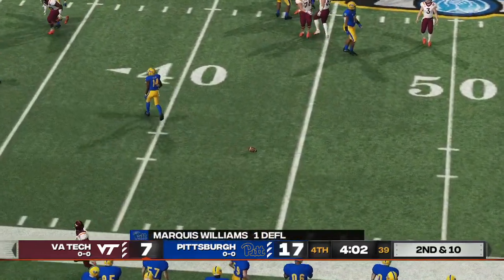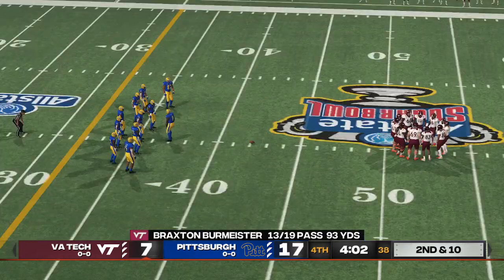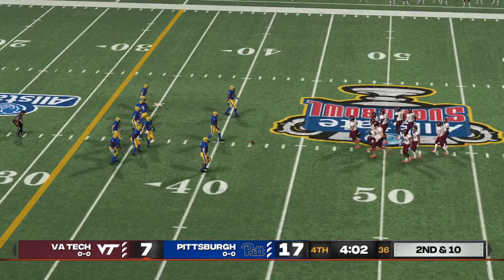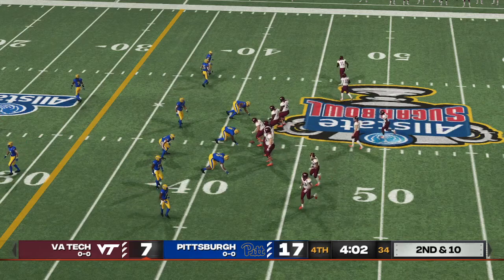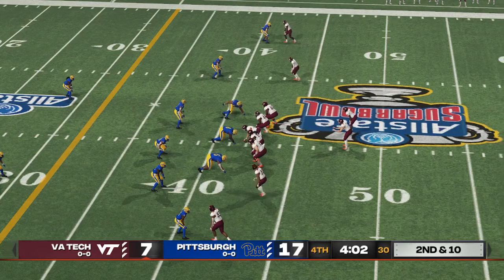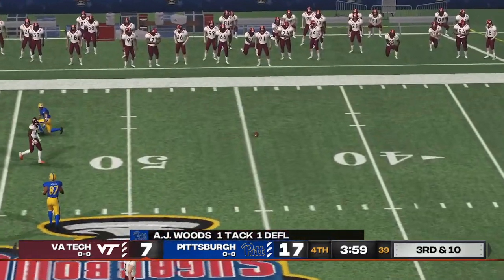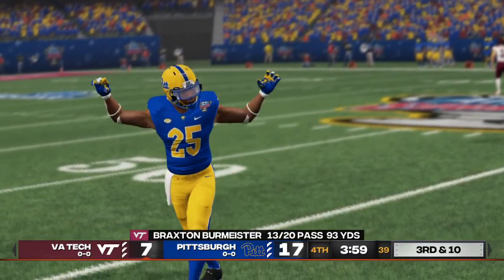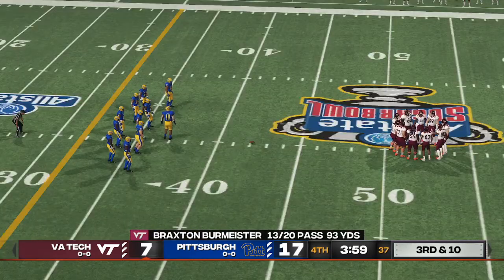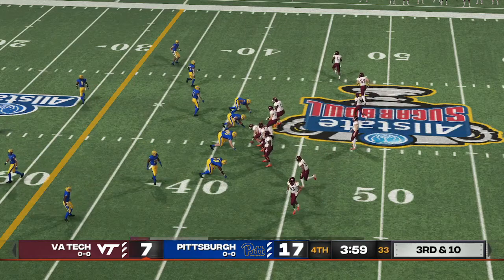The defender had his hands on it, but it's incomplete. From the 42-yard line, let's go. Second down. Complete. Great reaction by the defender. That pass was really launched up into the air, and he had to follow it carefully to close in on the ball and to break up the play.